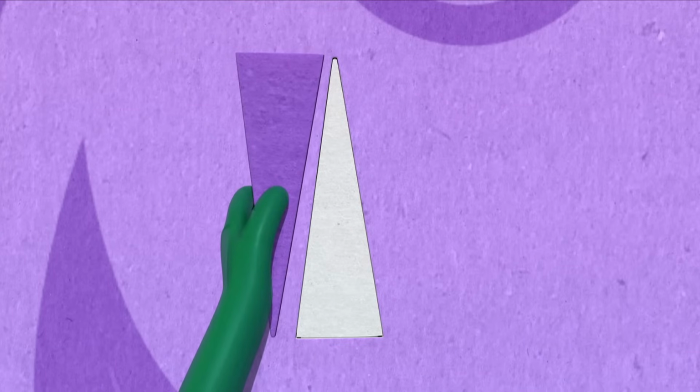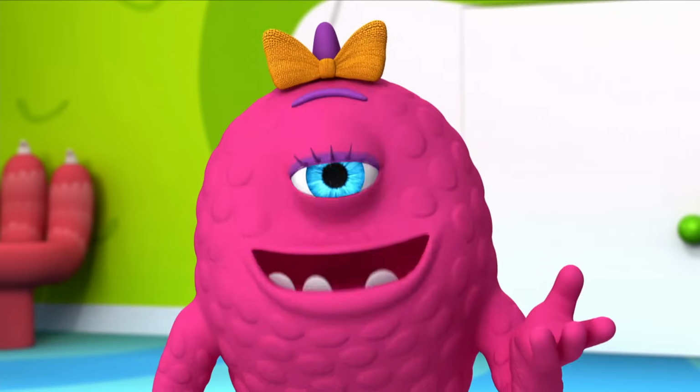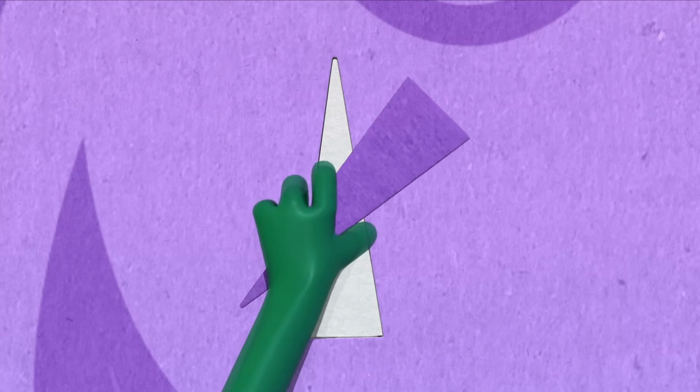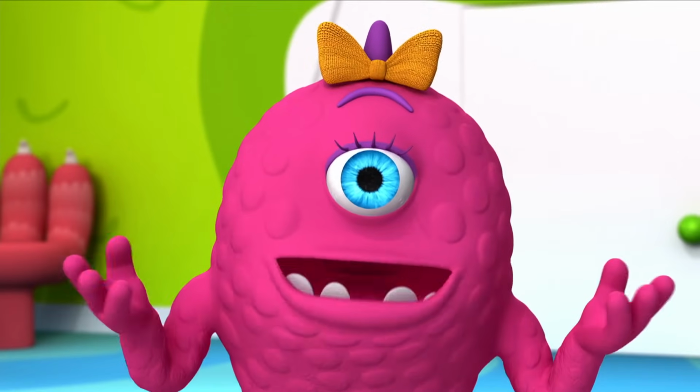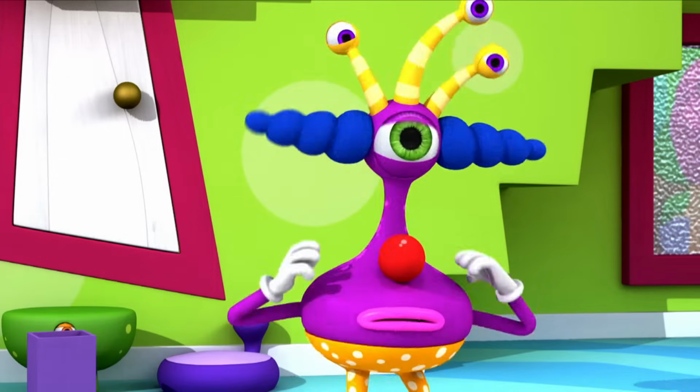Does that triangle look like it's the right size? Yes! It does look like it's the same size, so it must be the right piece. Let's see if it fits. What do you think, Squad? Does it fit? No. We tried all 3 triangle shapes, and none of them fit the cutout in the box. Oh, what do we do now?